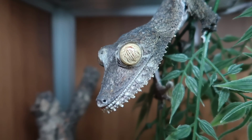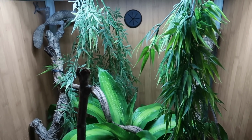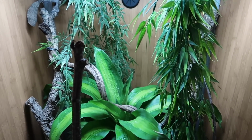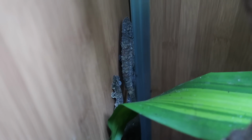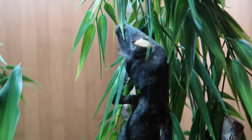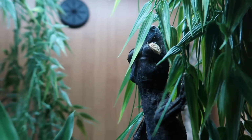So these geckos are arboreal, which means they spend almost all of their time up in the trees and on bushes and vines and stuff, so rarely will you ever find these guys on the ground. These guys have incredible camouflage skills. Not only do their tails resemble leaves, which can help them blend in with certain surroundings, but just their colors and patterns really help them to blend in with tree bark and stuff like that.